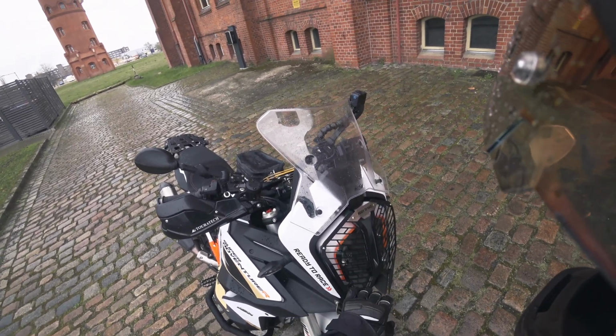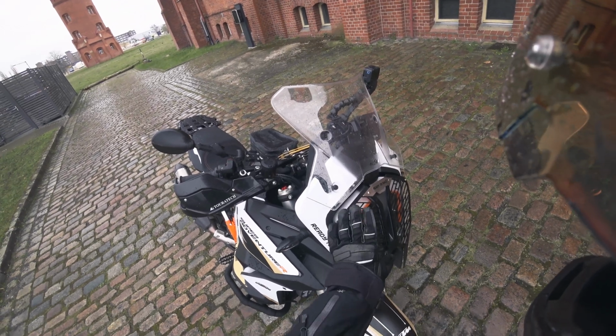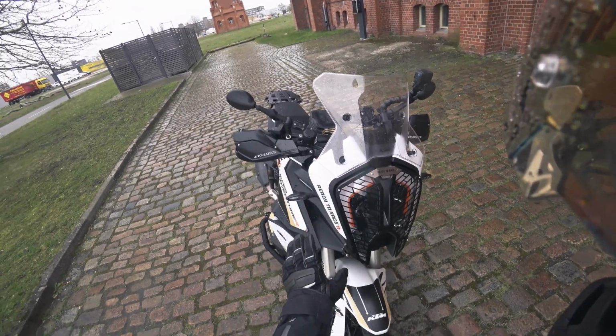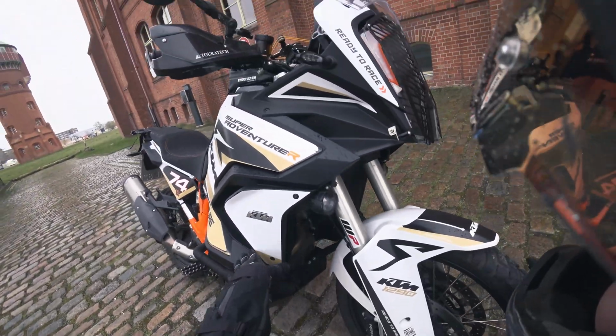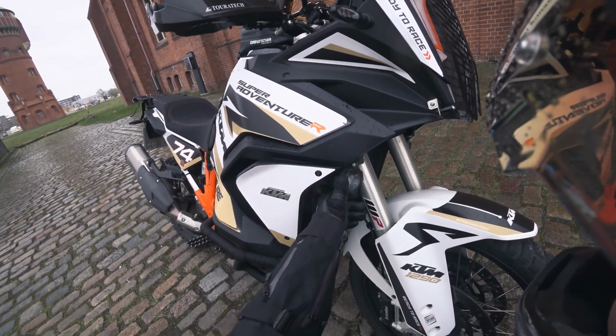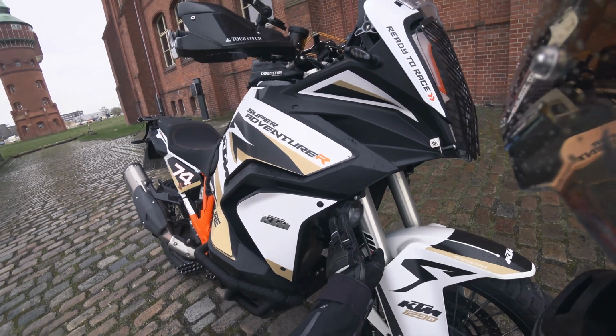And when I had the old bike and I sold it, I had the same sort of plastic on there, and I took it off and the headlight looked like new. So it's a good thing to have. You'll notice the SW-Motech fog lights. Also, they're coming from my very first KTM. The lights are still the same.